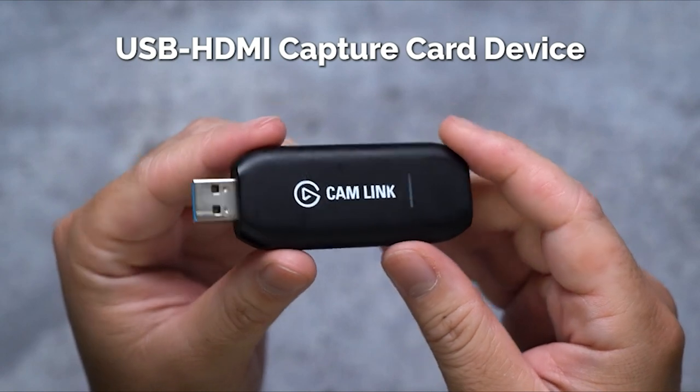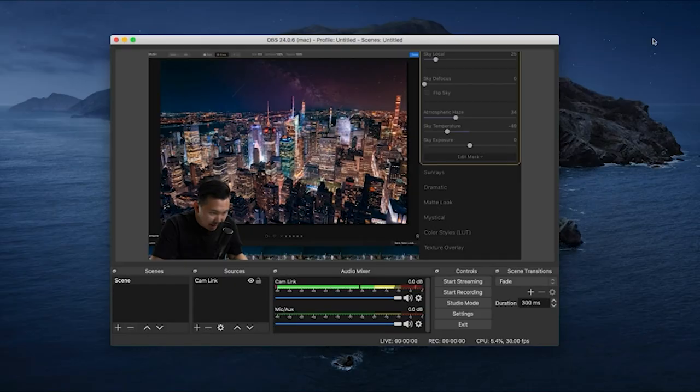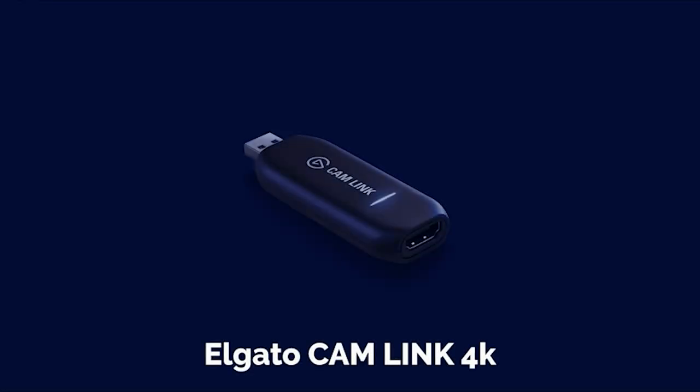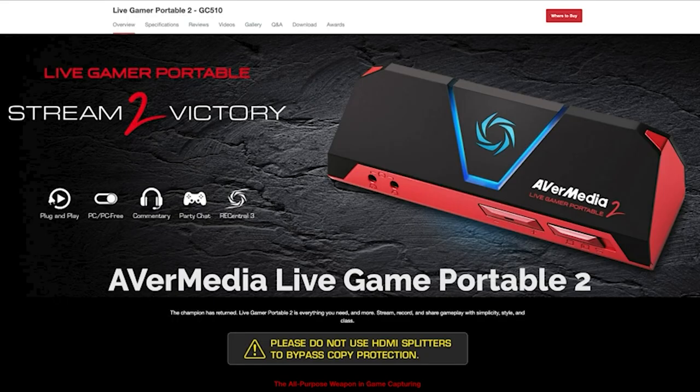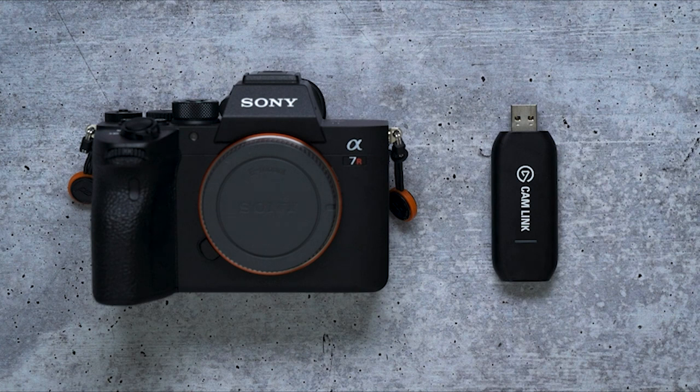Next up, ensure that you're buying a USB to HDMI capture card device and not simply a USB to HDMI adapter. The capture card device is what allows the feed of your camera to be sent to your PC or Mac. There are several good options out there, such as the Elgato Cam Link 4K and the AVerMedia Live Gamer Portable 2 Plus. Personally, I have the Elgato Cam Link, which is incredibly compact and small, which helps when I want to live stream even when I'm out of town.